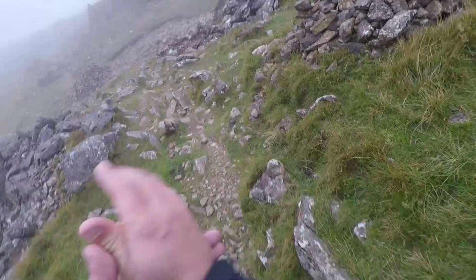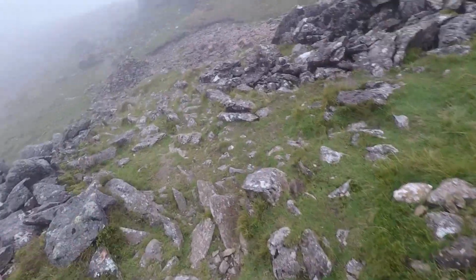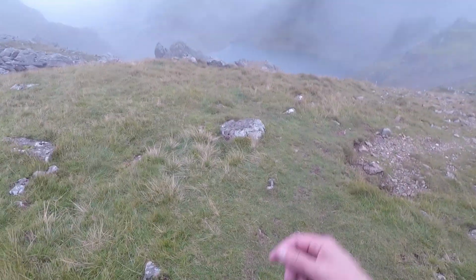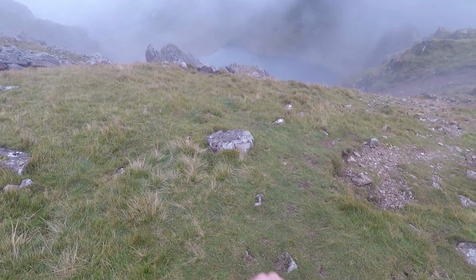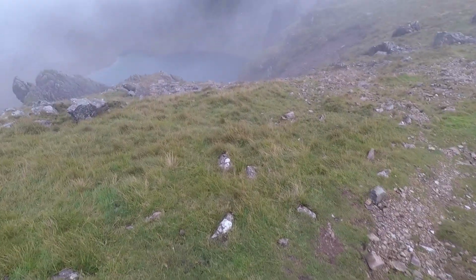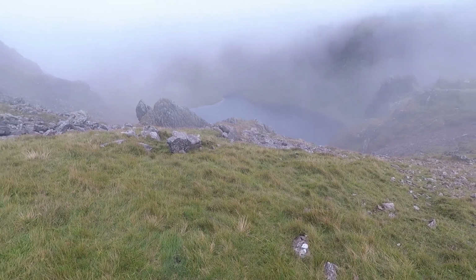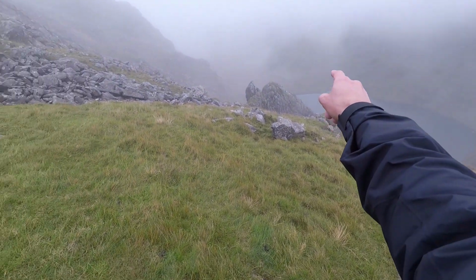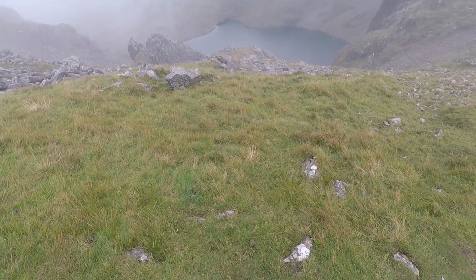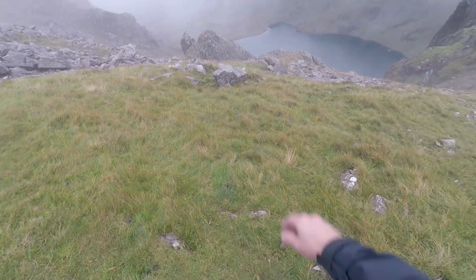Wind chill obviously knocked that down a bit, so you can probably see my hands are feeling it a bit. Had my gloves on, but felt like just getting my hands out for a bit. Yeah, it's opening up a bit. You can see down to where we camped. You can see that body of water in the distance, and we camped on the far bank over there. It's a reasonable drop.